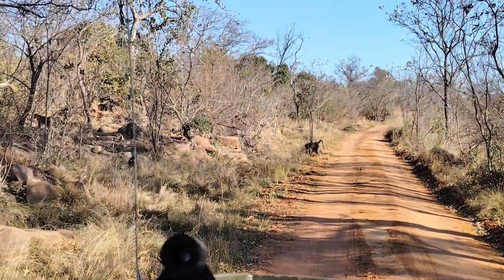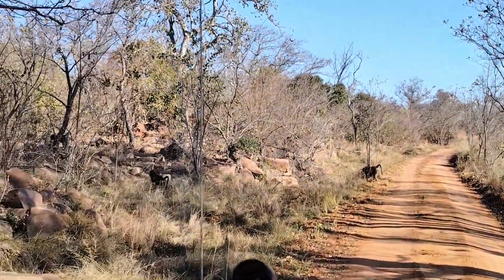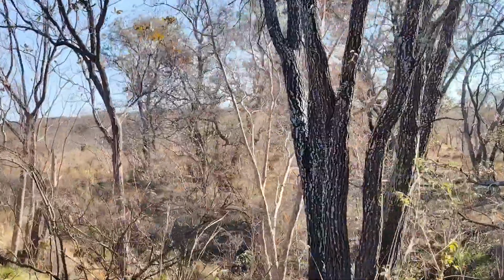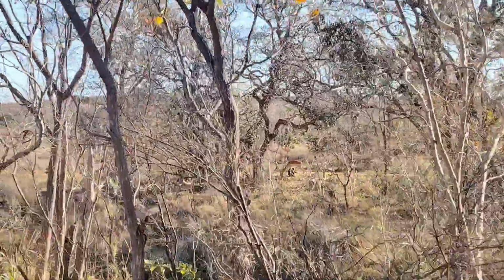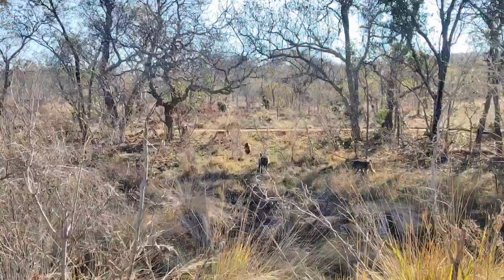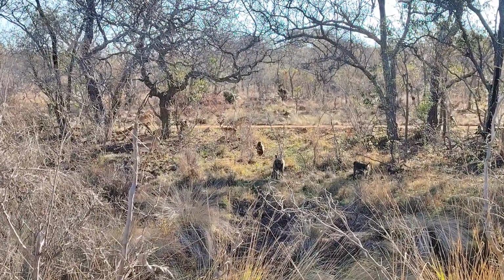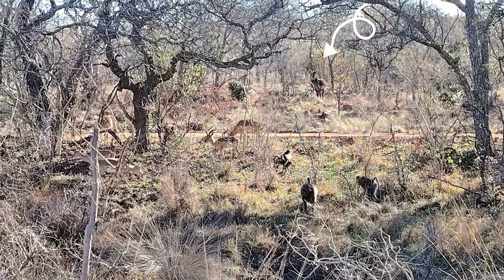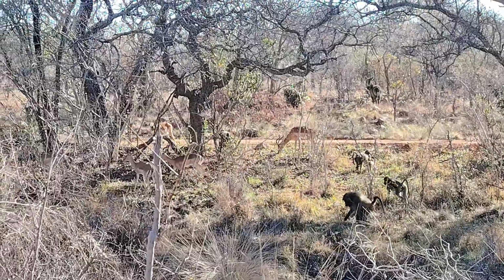We then came across a troop of Chacma baboons. These are the same baboons that I was referring to earlier in the video. Well, not this exact troop, but the same animal. And in the distance you can also see some impala. Here I'm trying to show you a waterbuck. I'm not sure if you can spot it, but he's standing there in the back.